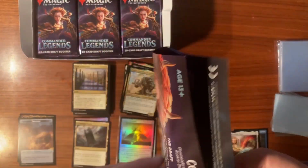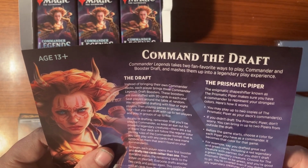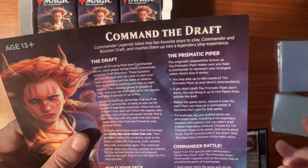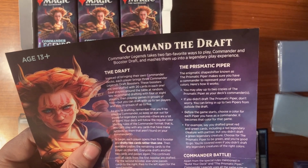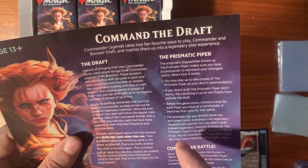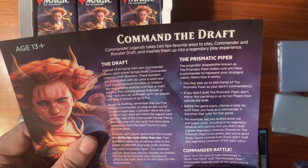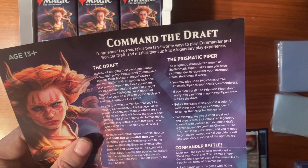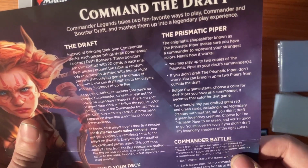Prismatic Piper, known for: make sure you have a commander to represent your strongest color. So you may play up to two copies of the Piper as your deck's commander. If you didn't draft Prismatic Piper, don't worry, you can bring up to two Pipers from outside the draft. Before the game starts, choose a color for each Piper you have as a commander. It becomes that color for that game. For example, say you drafted great red and green cards, including a red legendary creature with partner, but you didn't draft a green legendary creature. Choose for Prismatic Piper to be green, and you're good to go. You're covered even if you didn't draft any legendary creatures with the right colors.